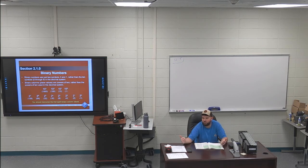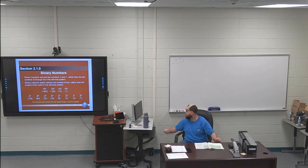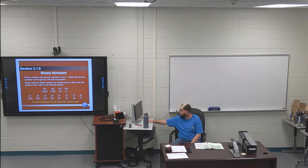Binary is read from right to left. So I have a 1s column, 2s, 4, 8, 16, 32, 64, 128. Each of these is called a bit. Those bits put together, you can have a 4 or an 8-bit word to create different numbers. I do have the 2 to the 3 column, which is the 8s, highlighted, and the 2 to the 2 column, which is the 4s column, highlighted.